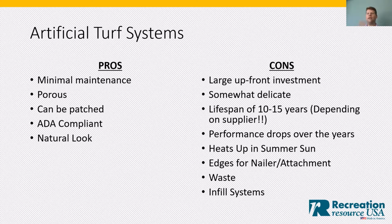And then of course the infill can be sort of a good or a bad, depending on how you look at it. It is a system. The infill can be sand, it can be loose, and then it can wash or run out, etc. So those are some of the things about the turf that are the pros and cons. But basically it comes down to, what is your budget support? There's no right or wrong answer, but do your research.